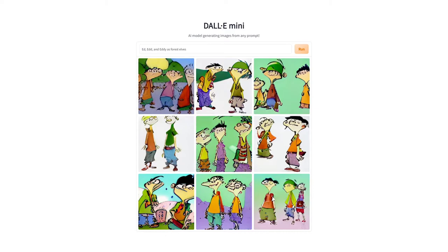And not really. We got three of them again. It just can't really process that they're now forest elves. It's making some of their hair green and giving them green, I guess because when you think of elves, you think of green. That's about it. That's the most we got.